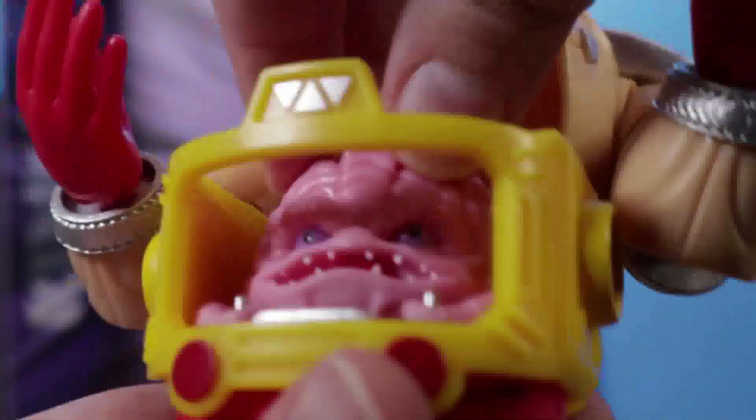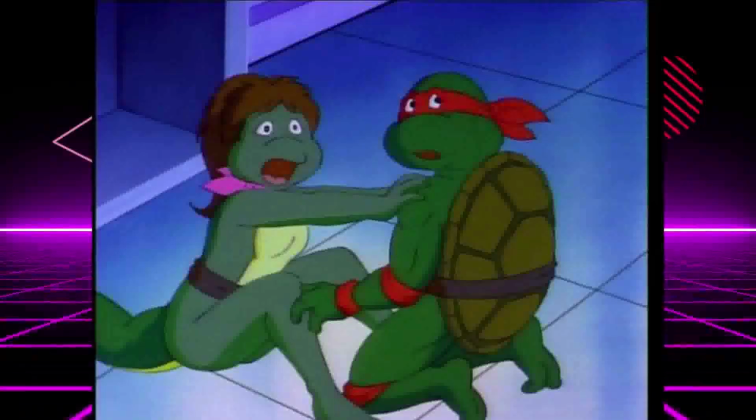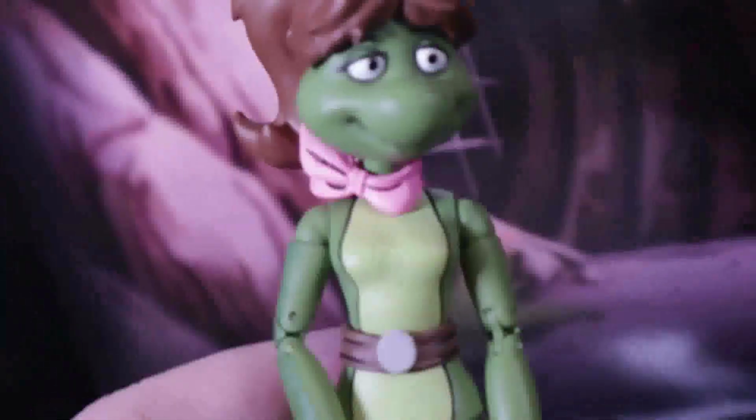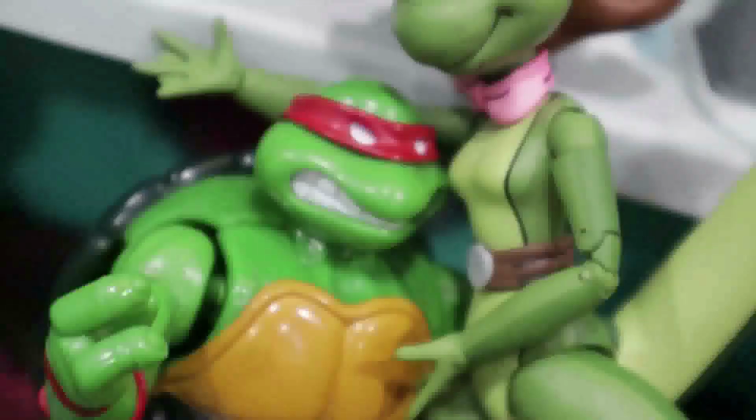Now moving on to the number 8. Well, I wonder who that could be. Oh, yeah, me. Yeah, so happy to have a cartoon-accurate Mona Lisa. She looks great. The hair, the little ascot on her, the fact that she's accurate, got the nice curves, got the belt.